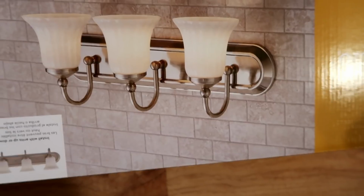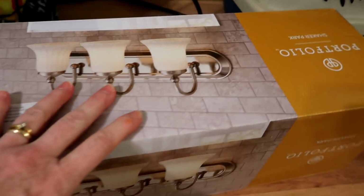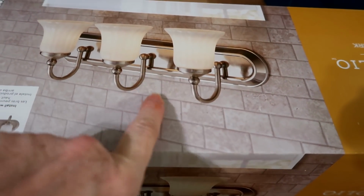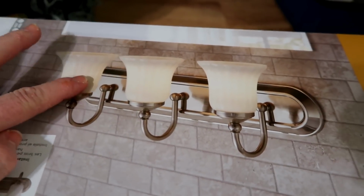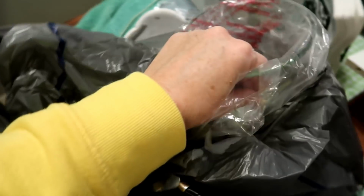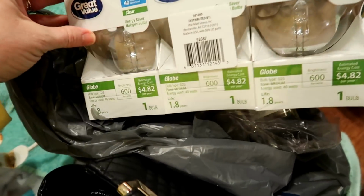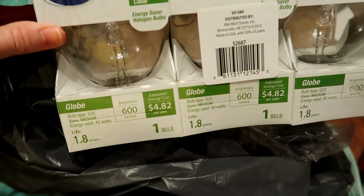Okay, so I ended up going back to Lowe's and I found this with the 3, and it's long enough to cover up where the hole is right here instead of in the middle. But I don't like these frosted glass globes, so I bought some clear ones. I bought the ones that I had just returned, so they'll be clear glass. So it'll look almost like the other one. And then I did pick up these clear light bulbs at Walmart, but I'm not sure if they're going to fit, so I might have to take these back.